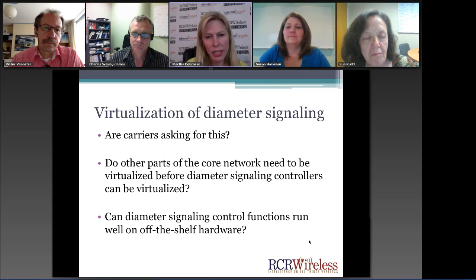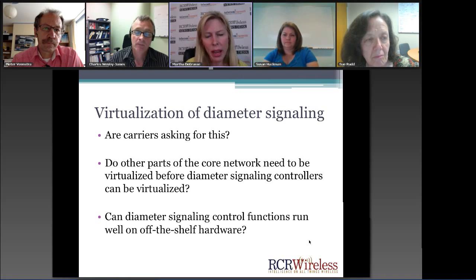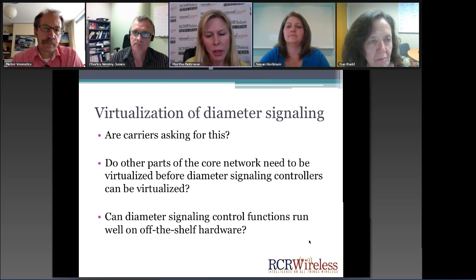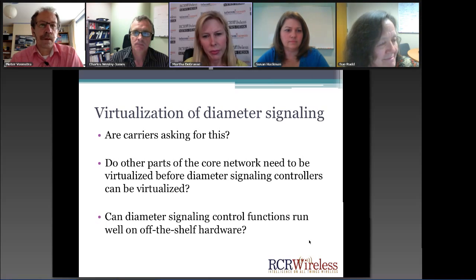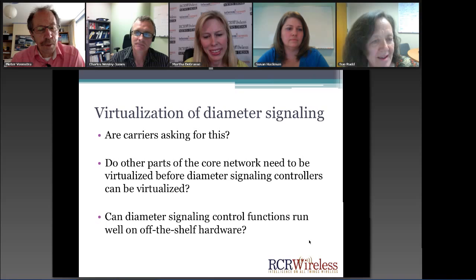on how OTT in general will affect diameter signaling, and that is a broad question, but we haven't had much of a chance to discuss over the top. I know, Peter, you brought it up a little bit, but does anybody have any thoughts on how OTT traffic fits into this picture? Yeah, well, it is partly related to virtualization.